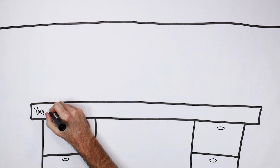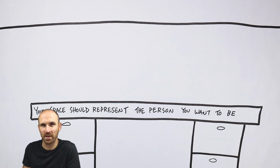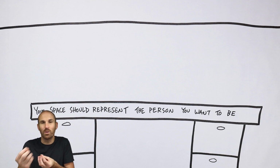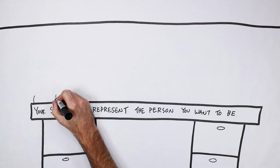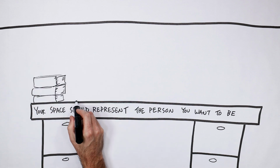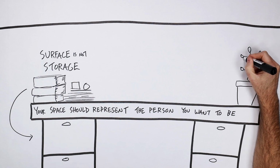One of the most helpful ideas from the video was this one, that your space should represent the person you want to be. He talks about identity quite a bit in this video, a connection that I hadn't really made to my environment, that the things around you can bring out different components of your identity, which presents the opportunity to encourage some and maybe pull away from others. There's also the general tip here that surface is not storage. I definitely have some piles of books and some piles of paper around me that I think I need to organize and find a better place for, and the benefit of having less clutter in your space and more nature.